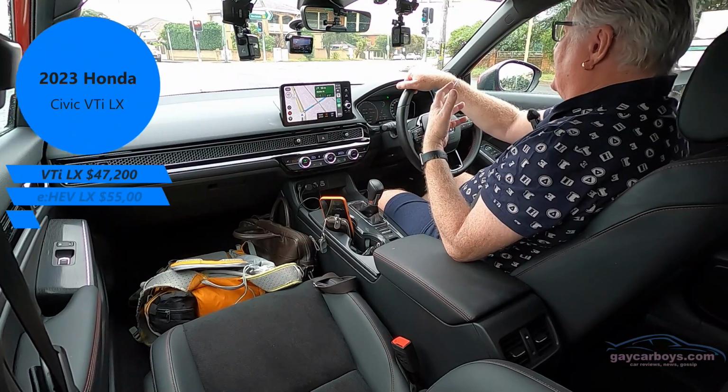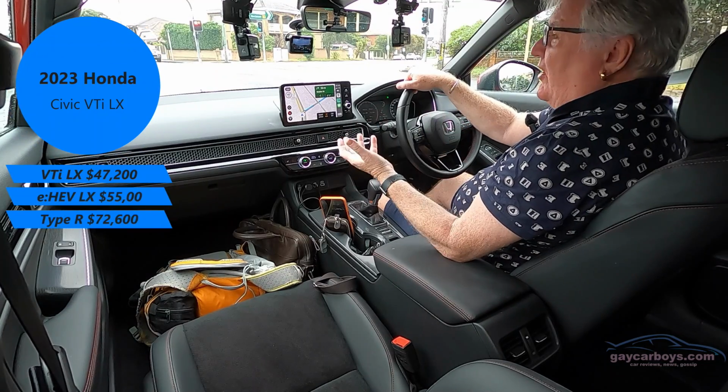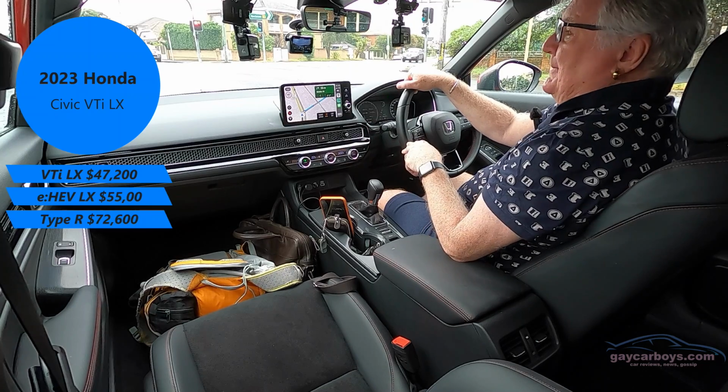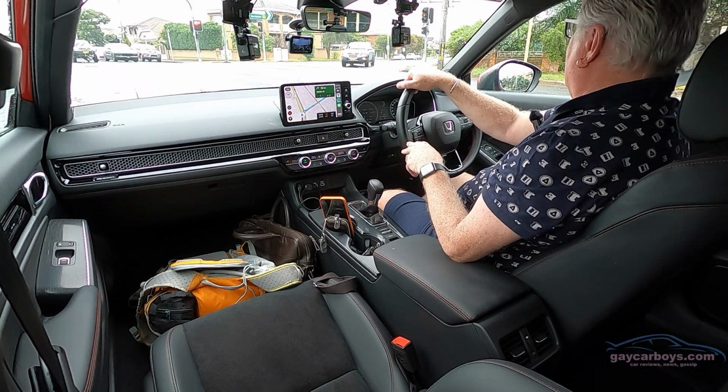And the range is this model, the petrol model, the hybrid model, and the Type R. The Type R is newly released. This has been around for 18 months or so. The hybrid a little bit more recently. And they've tried to correct some of the things that were starting to diverge.